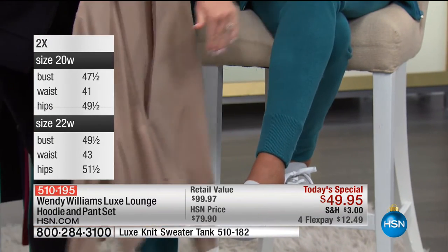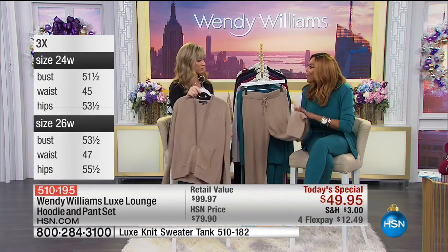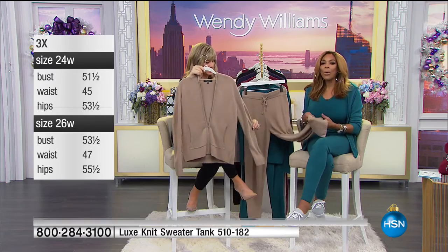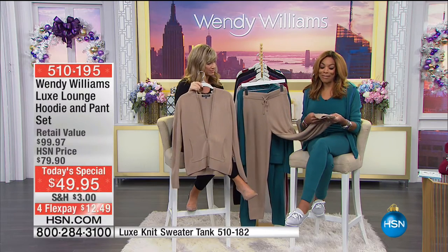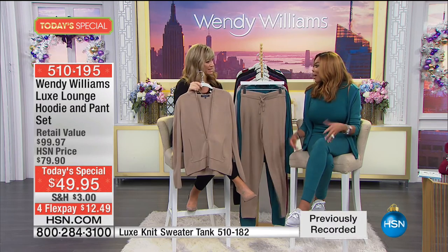I'm not a fan of a yoga pant. So you can wear boots with this. Oh, you can wear boots with this. I'm not a fan of the yoga pant in this sweater thing. They're weird to wear that way. Look at that. It finishes at the bottom real nice and generous and luxurious. I love this outfit.